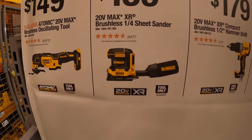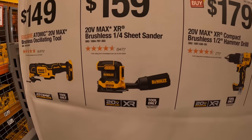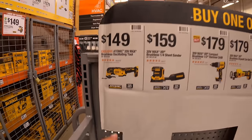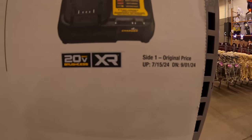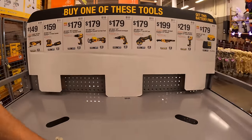$159 for their brushless XR 1/4-inch sheet sander. $149 for their brushless oscillating tool. And like I said, if you get any of those tools, you get this battery starter kit for free. This is going on to 9/1/2024, so new sales are coming, you guys. I'm excited to see what they are.